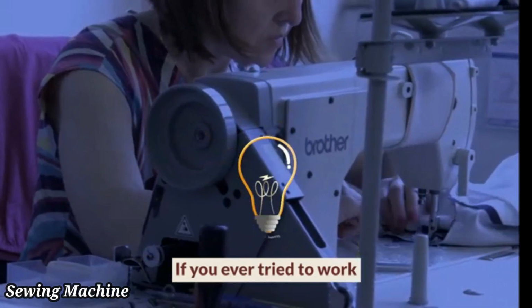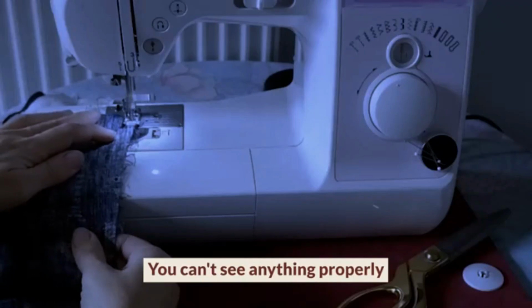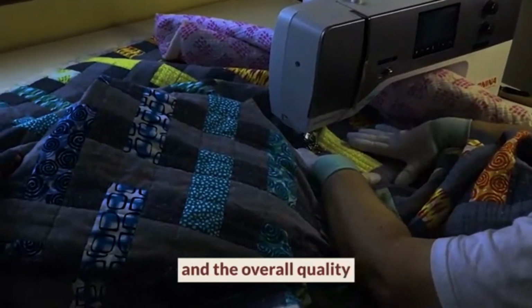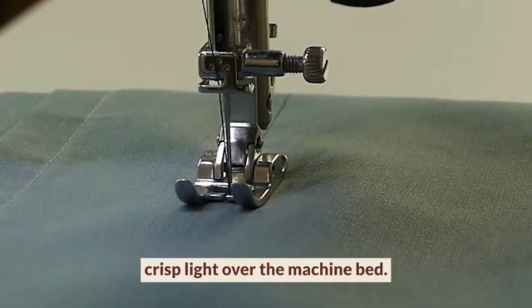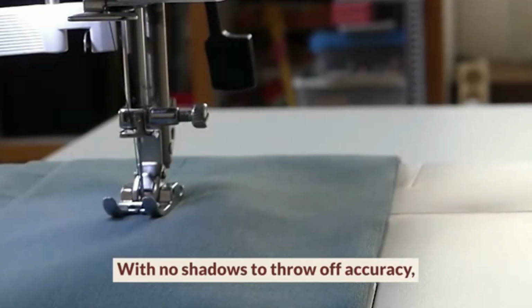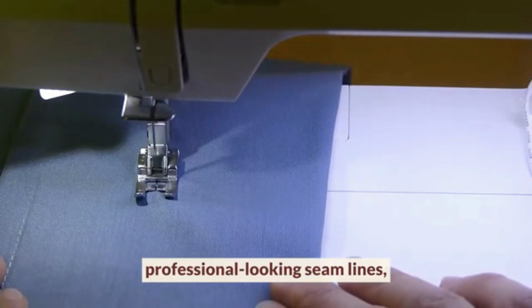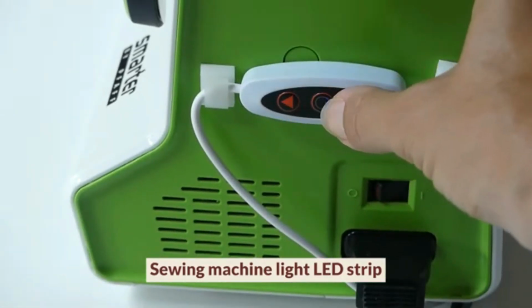Number 5. Sewing Machine. The Singer Heavy-Duty Sewing Machine is a powerful tool designed for both beginners and experienced sewers. With its robust metal frame and high-speed motor, this machine effortlessly handles thick fabrics like denim and leather. It offers 23 built-in stitches, including basic, stretch, and decorative options, making it versatile for various sewing projects.